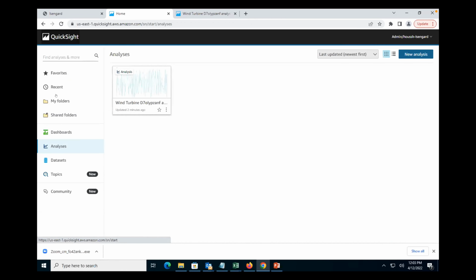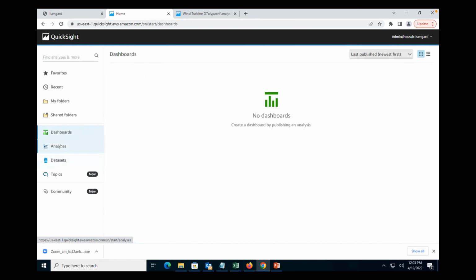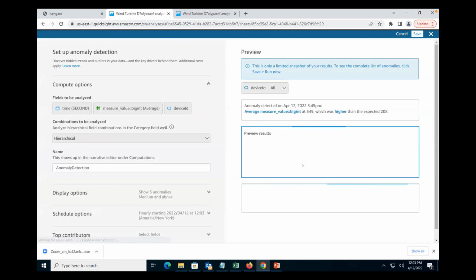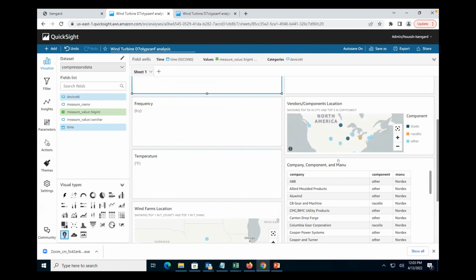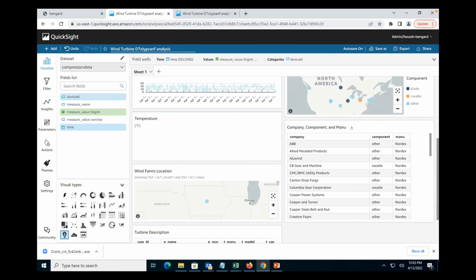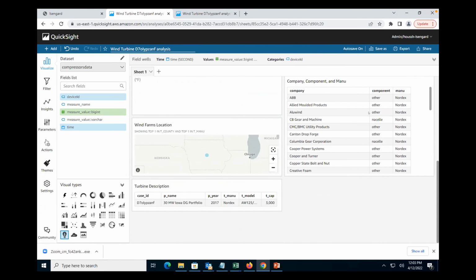Now, if I go back to my analysis here, what does that actually mean? That means I can get a unified visual between anomaly detection, where my vendors and components are located, where my wind farm is, who my manufacturers are, what parts they carry, and the description of that specific turbine. You can see here the capacity that it produces, 3 kilowatt hours, and so on. And this will help you make better decisions and preventively manage your assets so you don't generate downtime.